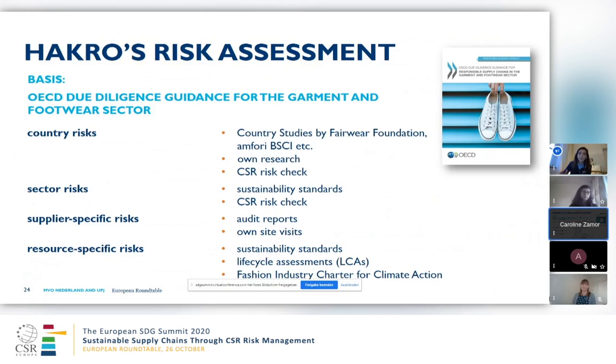So, for instance, on a country level, we look at national laws in the respective producing countries where production sites are located. We look at sector risks. We look at supplier-specific risks, which is obviously where audit reports come in. You guys mentioned before as well that audit reports are a super important source to really know what happens on factory level, on-site visits as well, obviously. And then it's also important to have a look at resource-specific risks, because, for instance, for us with cotton, there might be different risks than with polyester and so on. So we really want to have an inclusive look at all of these different sources.